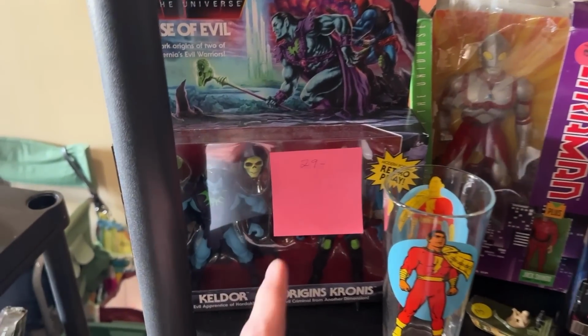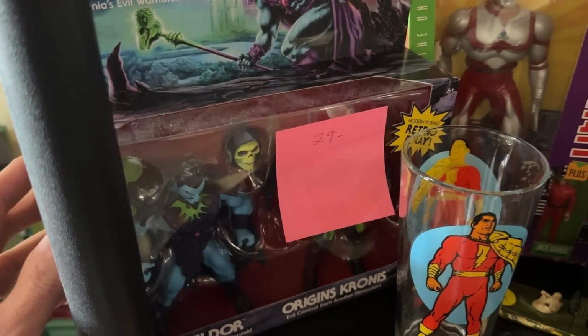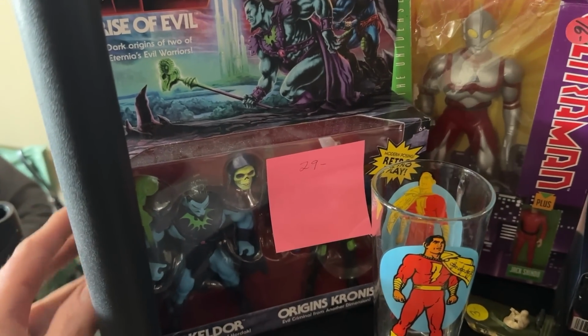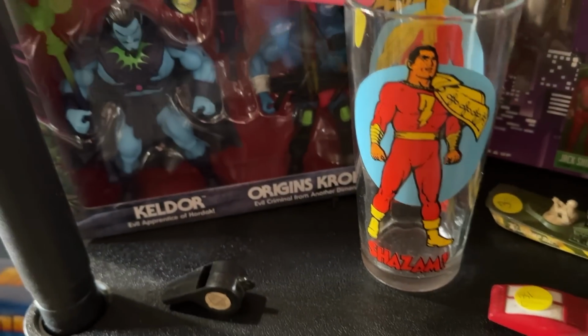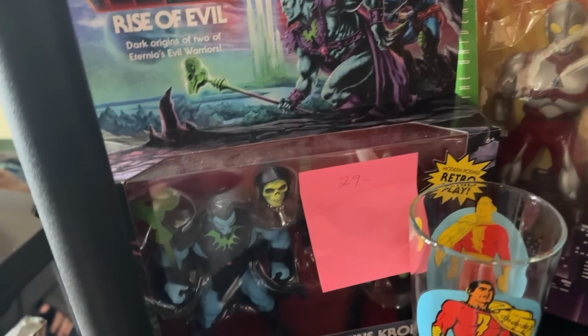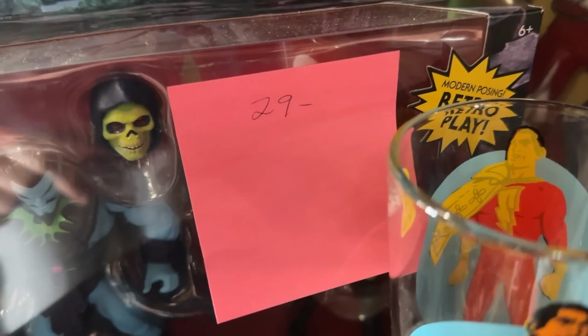So this is kind of funny. This is the first thing I came across here. You might remember me picking this up at a big toy haul that I did at the beginning of the year. So it's just funny to see it here. I sold it pretty quickly, but it's Keldor as part of the Origins series with Trapjaw. Definitely neat and a cool piece, but you can see the price on it.